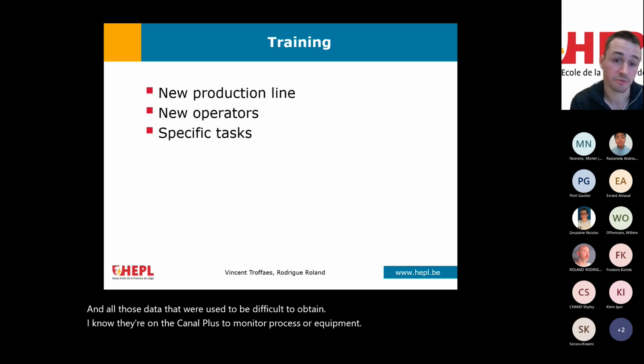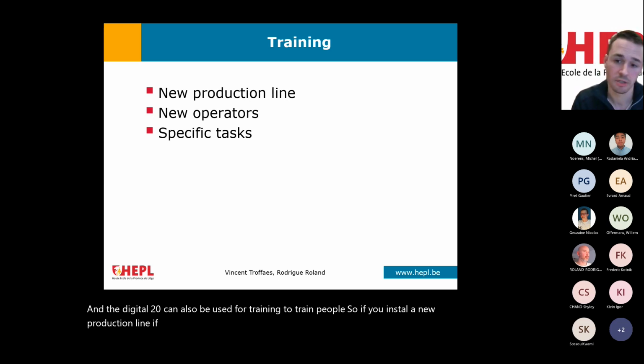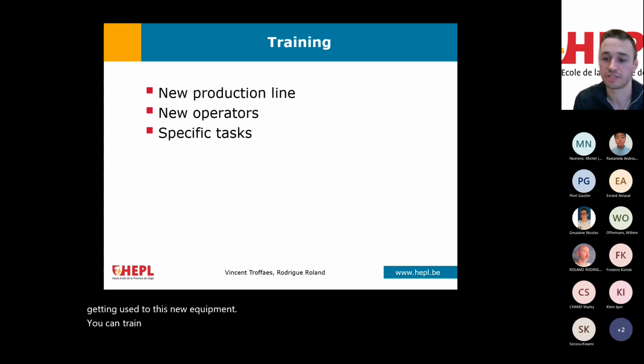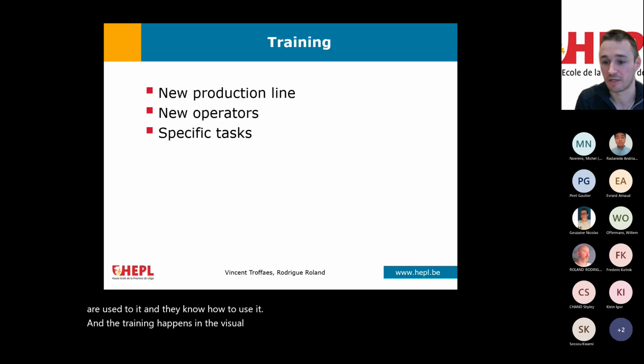And the digital twin can also be used for training people. So if you install a new production line in your plant, you can already train on its digital twin. So when the machine is ready to produce, you are also ready to use it without losing time getting used to this new equipment. You can train new operators on that digital twin. So when they arrive on the equipment, they are used to it and they know how to use it. And the training happens in a virtual environment, which is a safe environment where no accident can occur.